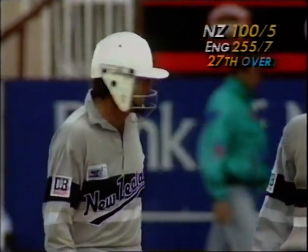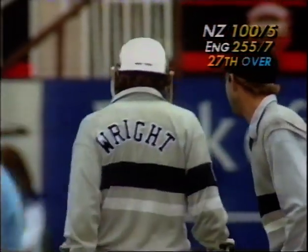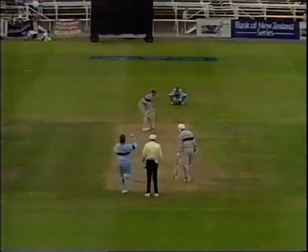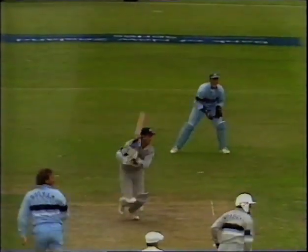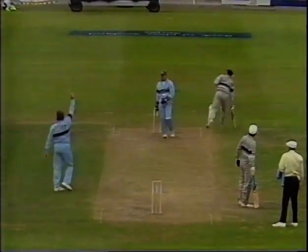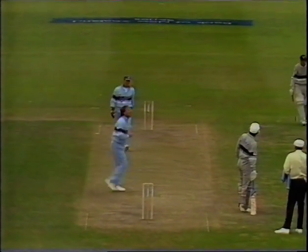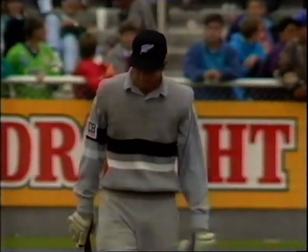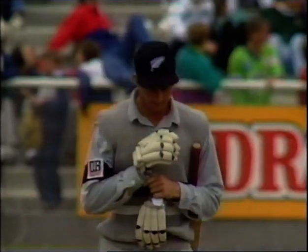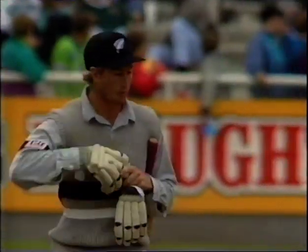And John Wright on the left has come out to resume his innings. He ducked into a bouncer, or was hit by a bouncer from Lewis early on. The first ball of Botham's new over. Could be a run out. Ramprakash very quick, and Stewart has taken the bails off. Harris is out. Well, what smart fielding from Ramprakash. Harris sent back by John Wright. He couldn't get back. A good throw, and Stewart took the bails off.